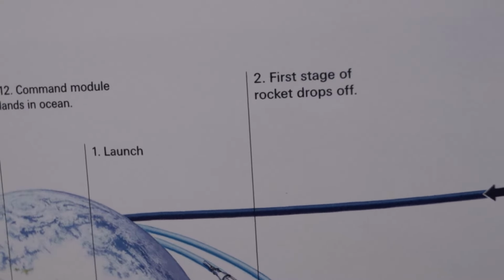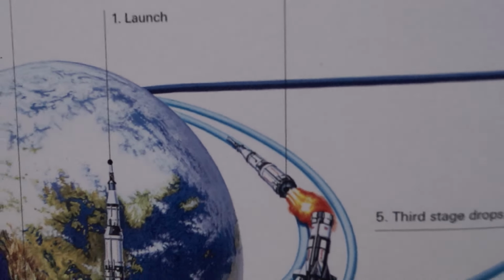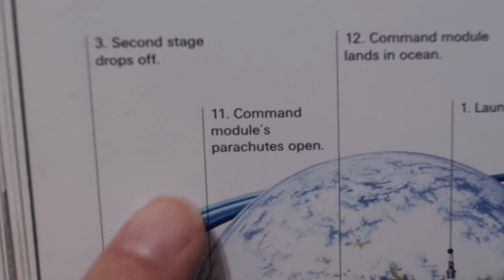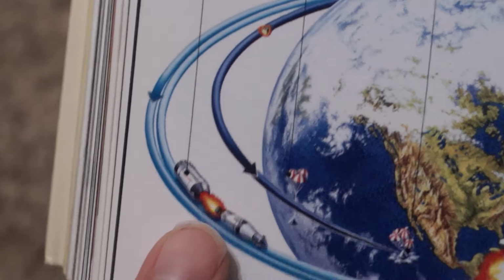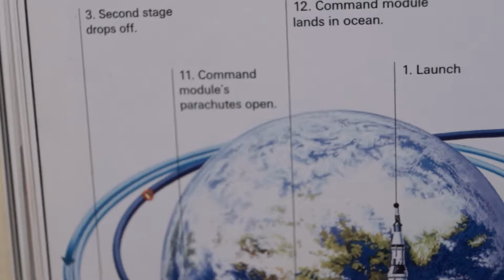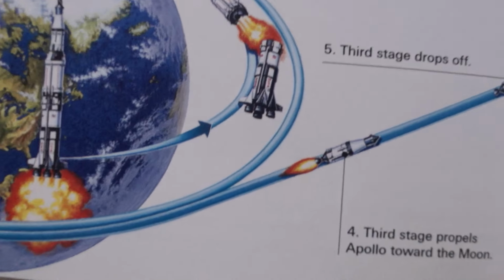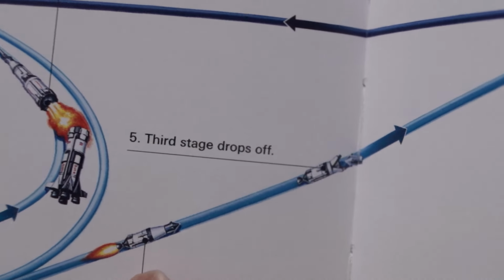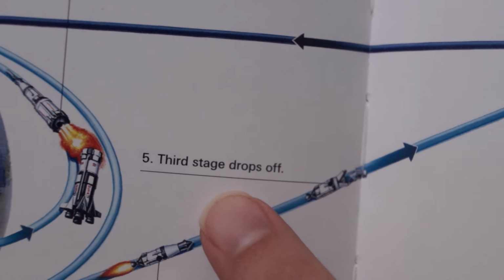Launch. Number two, first stage of rocket drops off. It's losing that part. Okay, where's number three? Three. Second stage drops off. Okay. Number four, here we go. Third stage propels Apollo toward the moon. Okay. Third stage drops off.